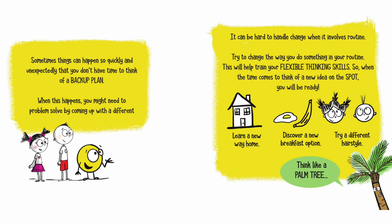Sometimes things can happen so quickly and unexpectedly that you don't have time to think of a backup plan. When this happens, you might need to problem solve by coming up with a different plan. It can be hard to handle change when it involves routine. Try to change the way you do something in your routine. This will help train your flexible thinking skills. So when the time comes to think of a new idea on the spot, you will be ready.